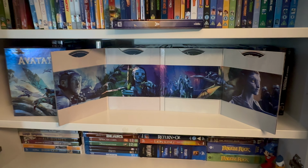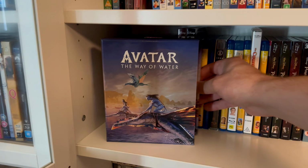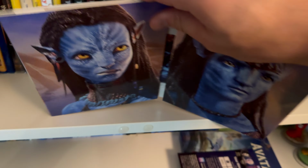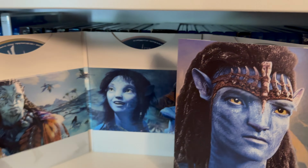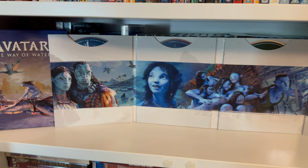Now, there is quite a substantial difference here. I think both movies are presented in Dolby Vision, or at least The Way of Water is presented in Dolby Vision. That's a rarity for Disney on 4K. I don't think they've ever released a Dolby Vision 4K Disney title. James Cameron was obviously very adamant about that. Previous releases of those weren't presented in Dolby Vision.